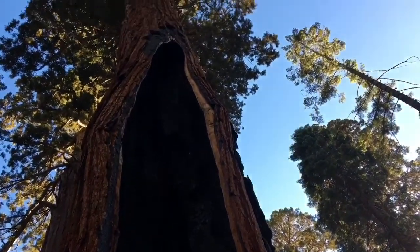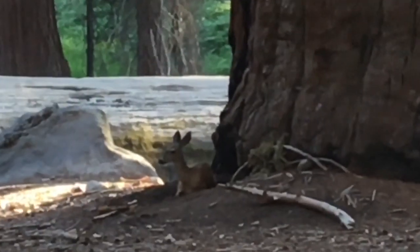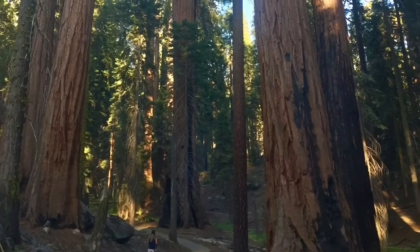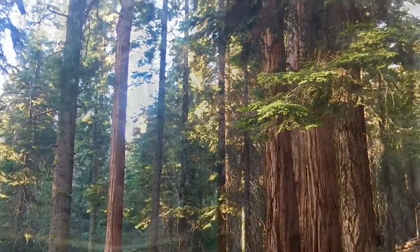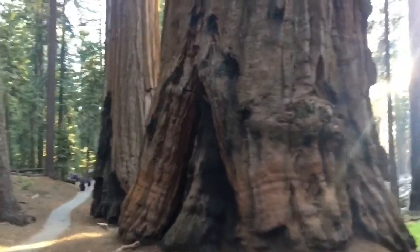But if you're looking for a trail at Sequoia National Park that entails so many things all in one place, tall trees and just beautiful scenery, and you're kind of alone in the woods, this is it. This Congress Trail exceeded my expectations, and it was probably one of my favorite things to do at Sequoia National Park.